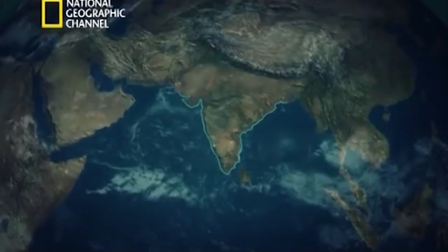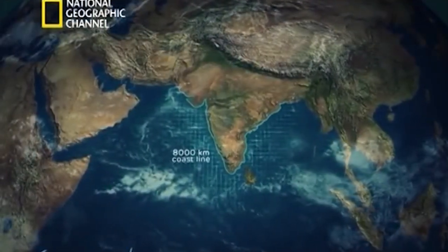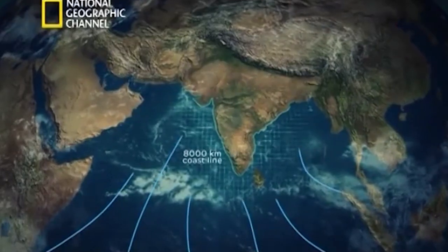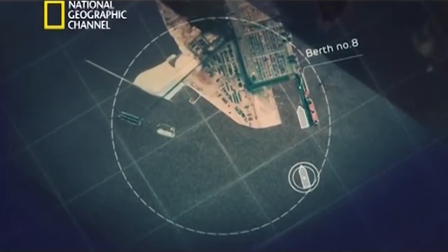India has a coastline of over 8,000 kilometers with nearly 200 ports, out of which 13 are major ports, which handle nearly 75% of the total cargo traffic. Berth number 8, where the ship is headed, is a tricky waterway to negotiate.